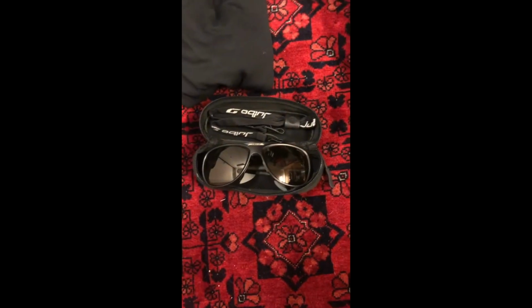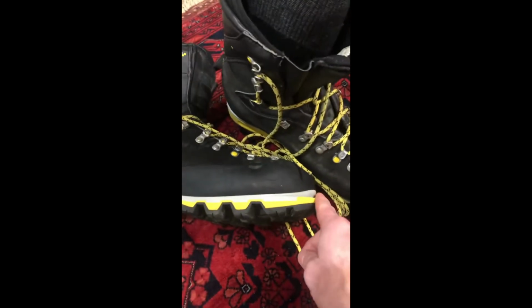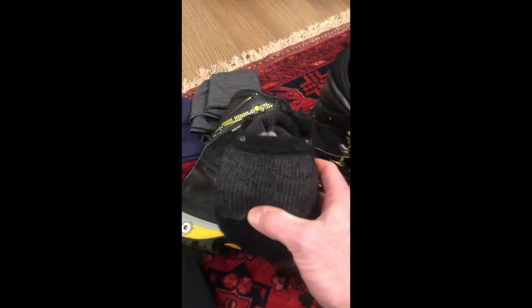Good glacier sunglasses, that way I don't go blind. And then good sturdy boots with, often for me, a heel and toe welt for automatic crampons. And then at least calf high socks for me, what I prefer.